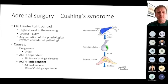So the background of Cushing's really is the hypothalamus, anterior pituitary, adrenal cortex axis. The release from the hypothalamus of corticotropin releasing hormone is really quite tightly controlled. So there's a circadian rhythm to it, so lowest levels around 11 p.m., highest level in the morning, and hence the schedule of testing that's done. Because it's so tightly controlled, any variation around that can be considered abnormal. But when you do get variations, there's various causes.